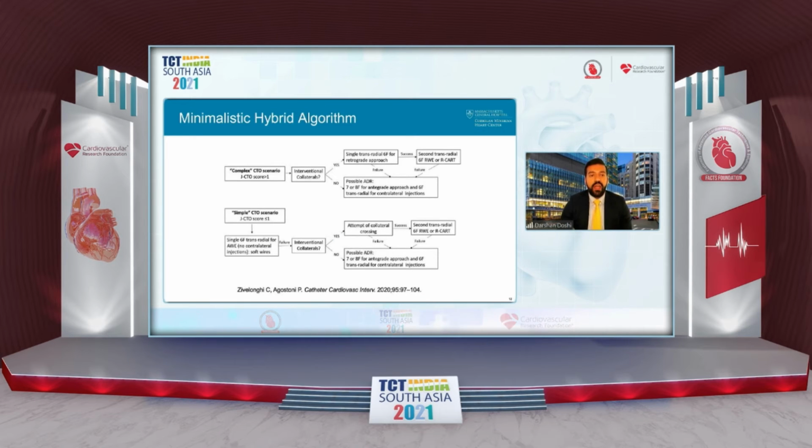In the same vein, colleagues from a center in the Netherlands said, hey, if the transwrist is potentially better, what if we use, quote unquote, a minimalistic hybrid algorithm? And so in this scenario, what they did was anyone that has a JCTO score of 1 or less, they then only used a single 6 French transradial for AWE.